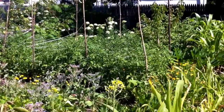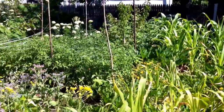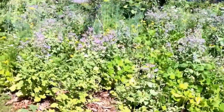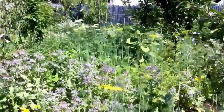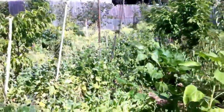Update, showing you how the food forest is coming along. Just had a few things I wanted to talk about, but I also wanted to bring you guys along for that update that I've been trying to do every week. I've been doing it for a couple months now, so if you guys haven't seen them, you could track back and look at the progression of how things are going.